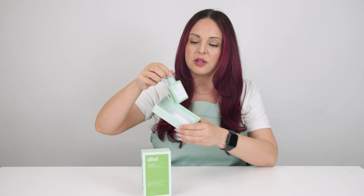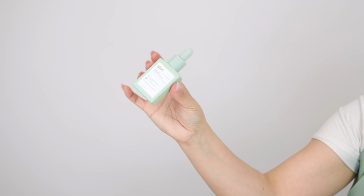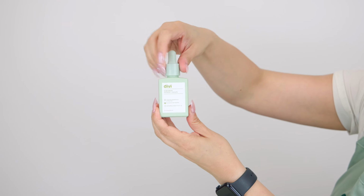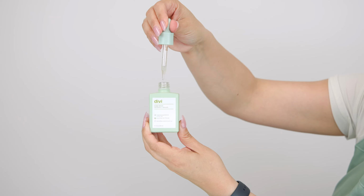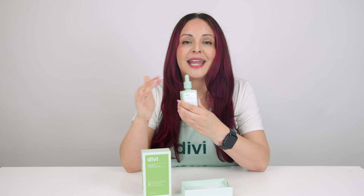And what's really cool is it has a little dropper inside. It has a little measuring tool. But before you do, you want to make sure you shake the bottle so we get all of those ingredients kind of meshing together. You'll see the little dropper has a 1 milliliter line right inside. This is the perfect amount that you need to really focus on those problem areas, and you're just going to apply it and let it soak in.